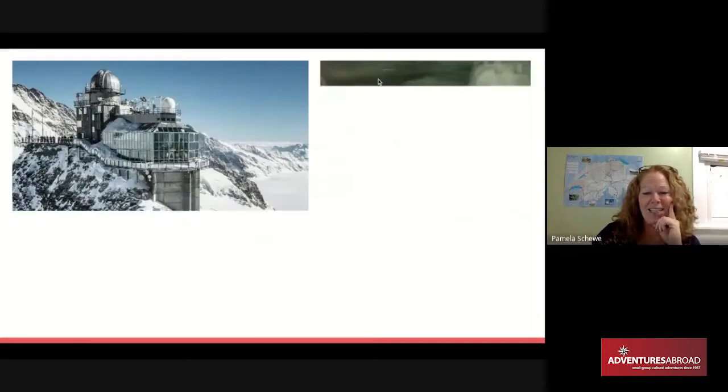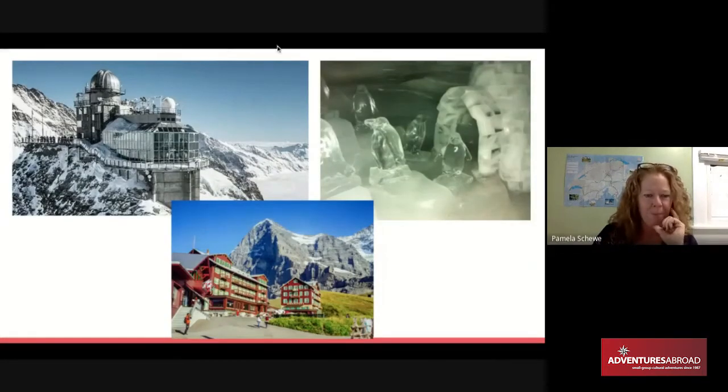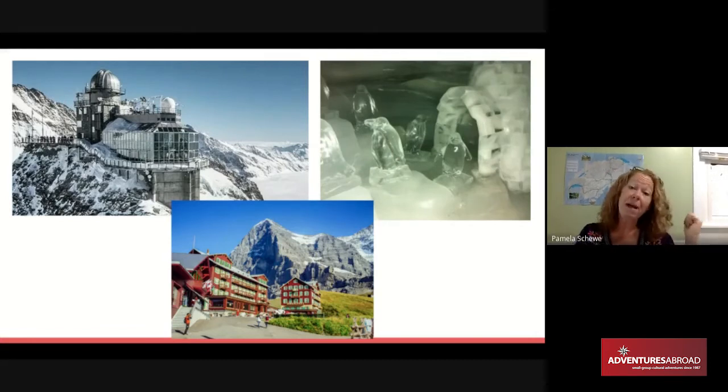The Sphinx looks like this when we're up top. You can see how they can have an observatory space for all of the scientists. Again, a chance to buy a $30,000 watch and a chance to walk around the platform here. You'll see some people standing here taking photos. They're looking back down the hill at Interlaken. On the other side, you can just make out that they're looking down on the Aletsch Glacier.